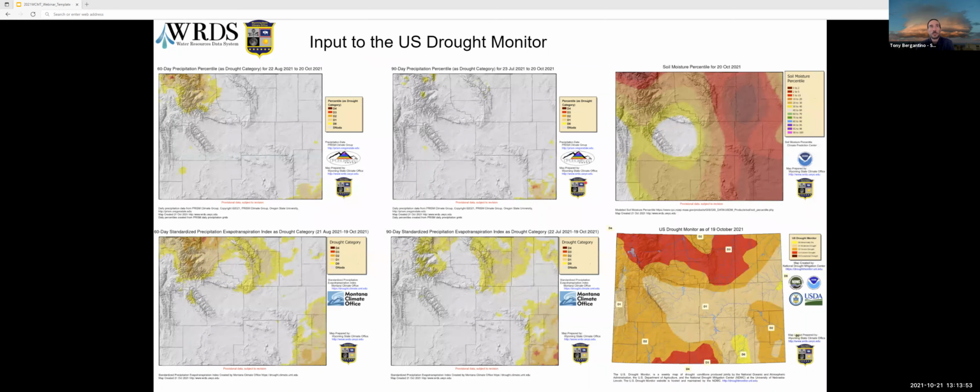This just shows a few of the blends that go into coming up with the Drought Monitor map. I won't spend too much time on this. We're looking at precipitation over 60 and 90 days as a percentile, and then the standardized precipitation evapotranspiration index that we talked about over that same period, the 60-day and 90-day, along with the soil moisture percentile that we just looked at. And this plus several other parameters that we look at go into creating this map.